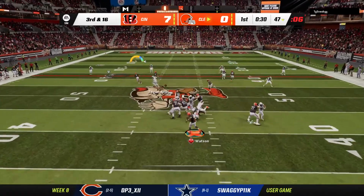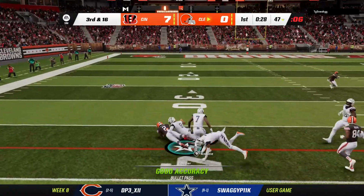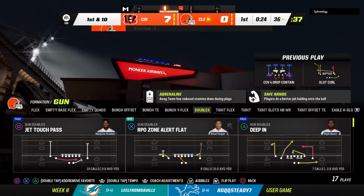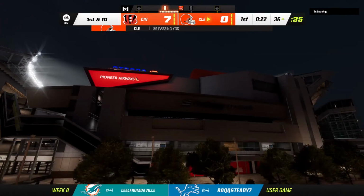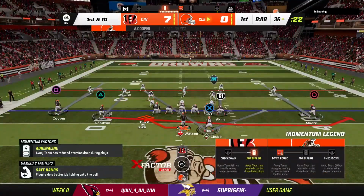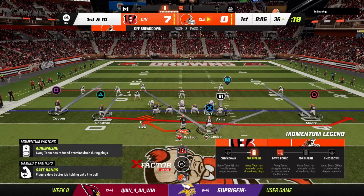Now on 3rd and long, they'll look to throw. It's caught, Cooper. And he's got another first down as the tackle's going to be made at the Bengals 36. Boy, a nice play there as they wind up converting on 3rd and 15. So from the 36 now, 1st and 10.